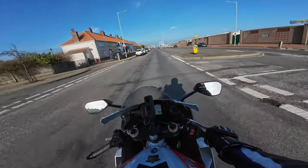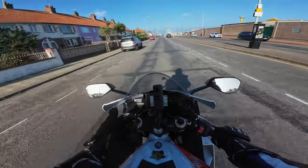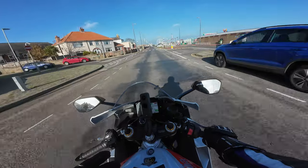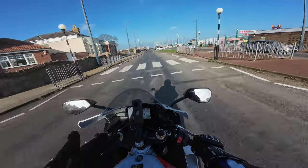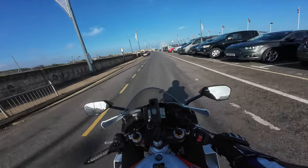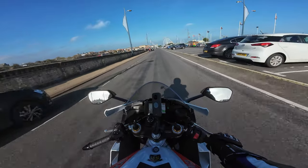Not because I'm worried about the bike cutting out as such, but mainly because it's quite uncomfortable when the fan kicks in. It blows all that hot heat from the engine right up into your face, and it's really uncomfortable. Other than that, there's not really been any reliability issues with the bike.